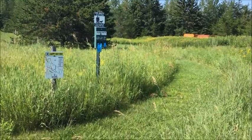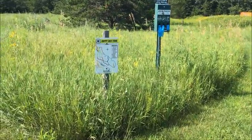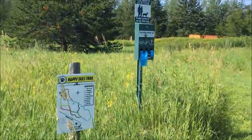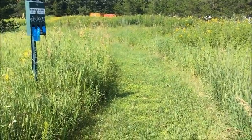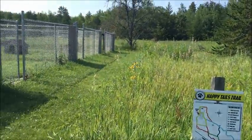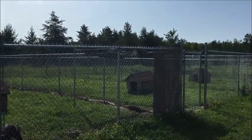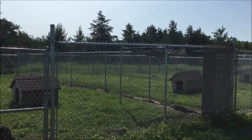And I want to show you that we do have walking trails. You can see we've got them labeled. They've got names. We have maps. We have some dog waste bags there. And the shelter is on 12 acres of land. So the trails kind of go off in the easterly direction out that way. And there's plenty of space back there for folks to walk the shelter dogs. So we're really proud to have that.